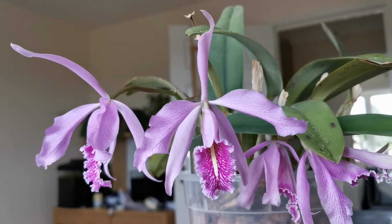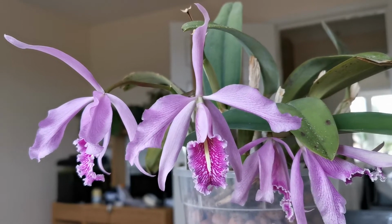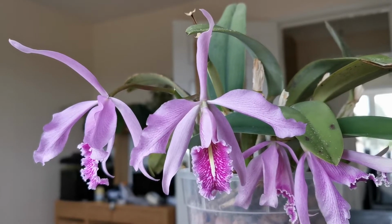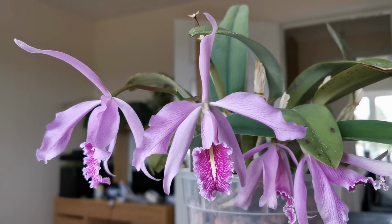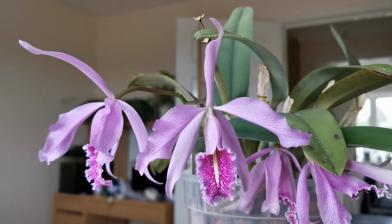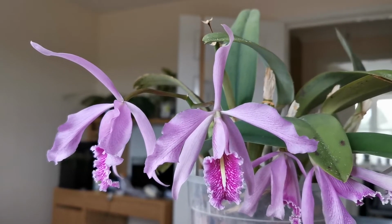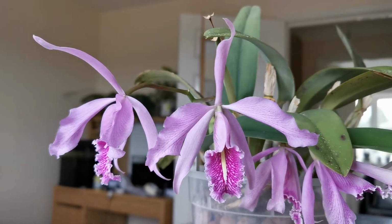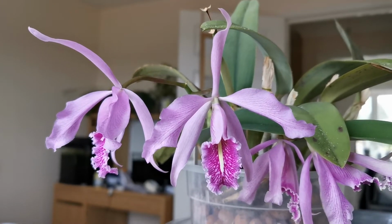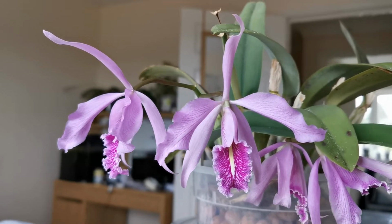The upland form usually grows on the Andes slopes between 3,000 and 6,000 feet high, while, as I said, the lowland form grows usually at sea level. Another difference between the two populations, the two growth habits, is that while the lowland forms can have a really huge amount of flowers, up to 21 flowers per spike, the upland form, like mine, usually has just 3 to 5 flowers per stem.